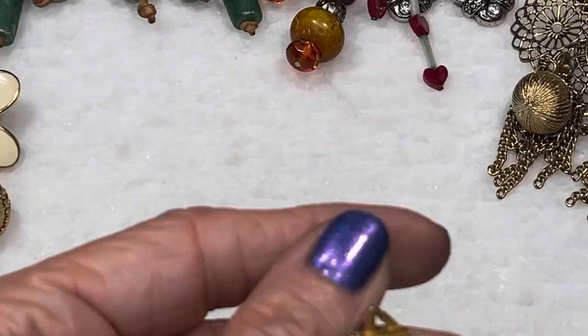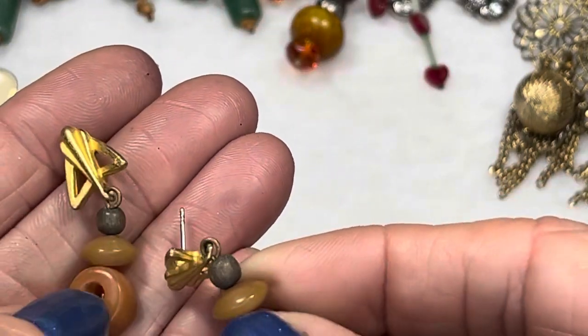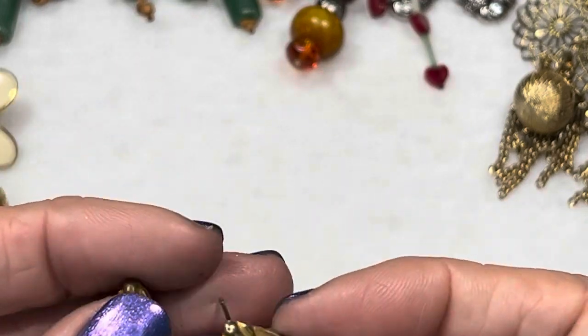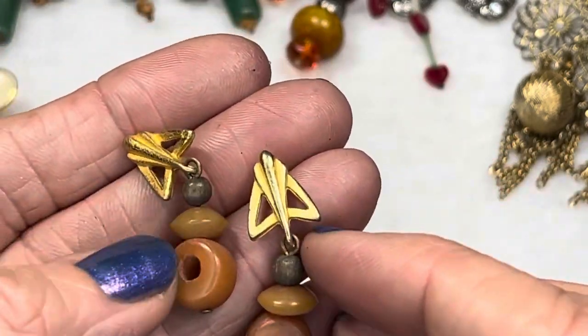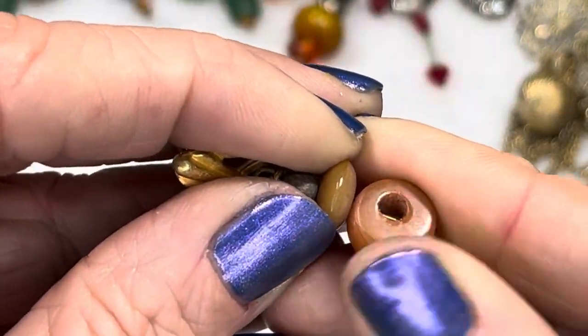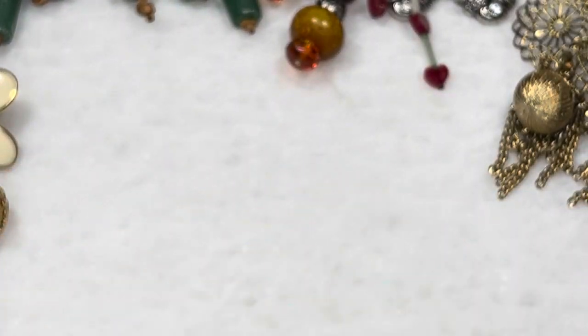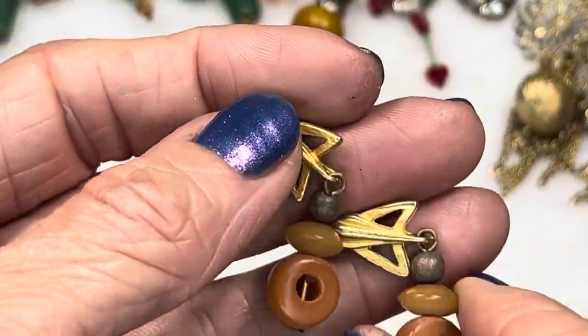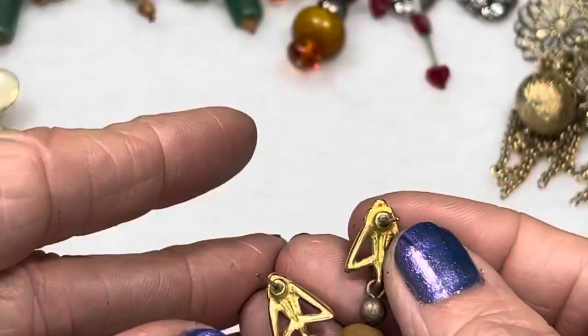Don't see any brand. So here we have a pair of post back dangle earrings with some stones, gold tone, but it's sort of wearing off. I think that top bead is wood, but I'm not quite sure what this is made of. It has the same smell to them as those green triangle earrings from earlier, but it isn't that Bakelite smell. I am not a plastic professional, so those of you in the comments that might have any insight on that, I'd love to hear from you.